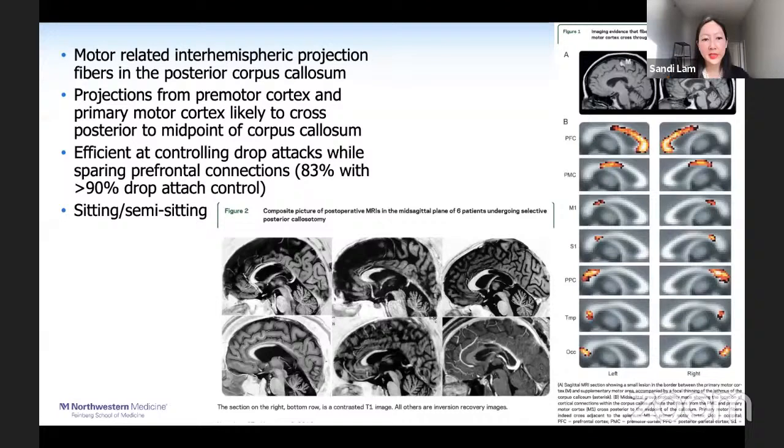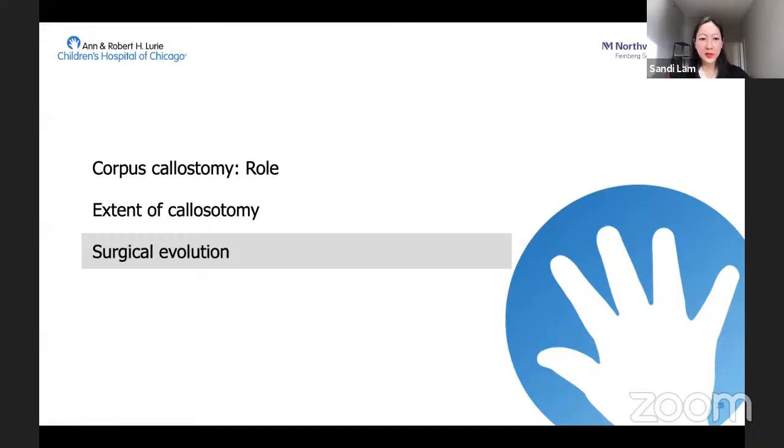In this surgery, the premotor and motor area is not retracted because the approach is from a sitting and semi-sitting type of positioning, and intrahemispheric from posteriorly to be able to get to these structures. So I think there's an interesting contrast, as there are multiple ways to actually achieve resection of the corpus callosum.